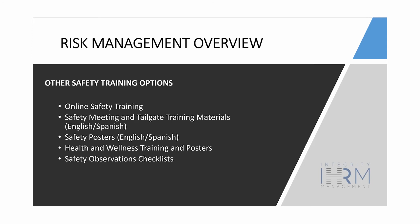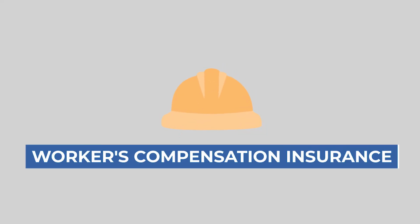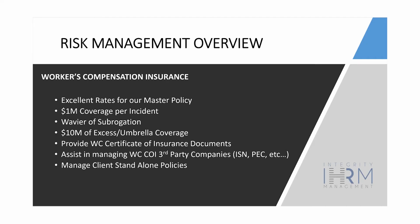All of these resources are just one click away for you and your team. Now, one of the things we do in risk management through Integrity HR is provide you workers' compensation insurance. We provide excellent rates if you're on our master policy. $1 million coverage per incident, whether it's an accident or a workplace illness. We'll provide you waivers of subrogation, a blanket waiver of subrogation over the policy. We even provide $10 million excess umbrella coverage on your employer liability.